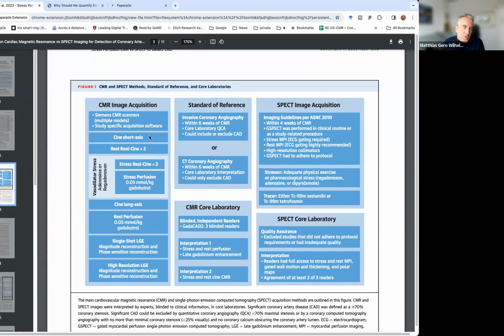It started with a cine, a short axis, and then a test, a short real-time cine to look at the quality of a perfusion scan. Then during adenosine infusion or after regadenoson injection, there was a real-time cine performed. This was the stress perfusion part. After injection of 0.05 millimoles per kilogram, what you would typically call a half dose of gadolinium. So this is fairly standard now. And then a cine long axis, then the rest perfusion.